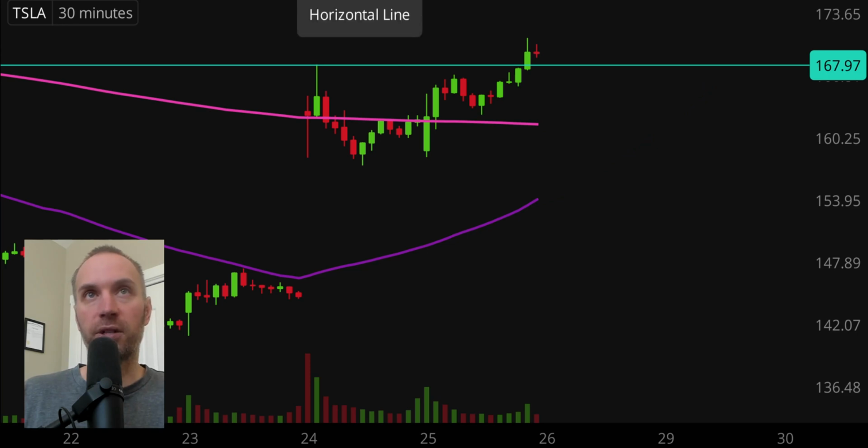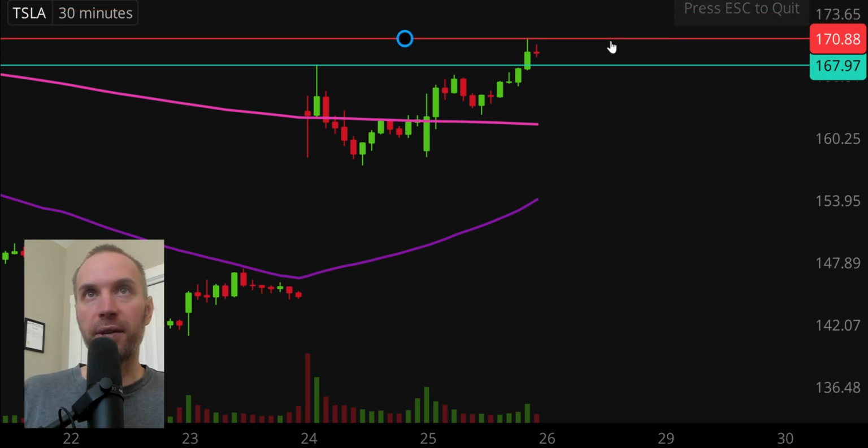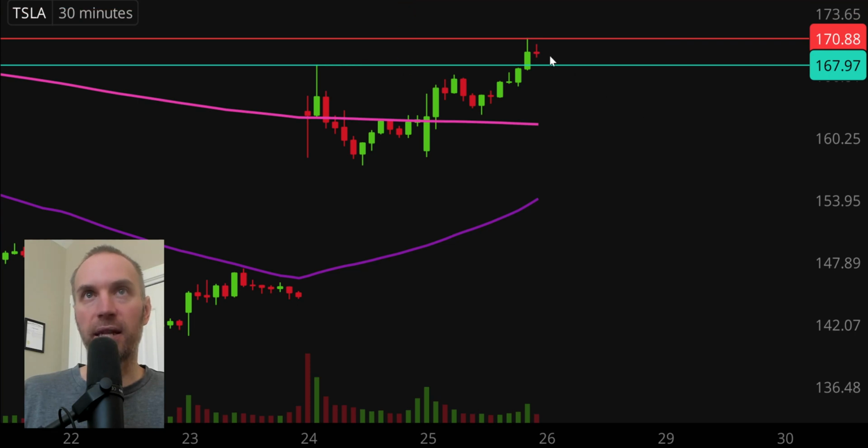In terms of areas of resistance, no fancy logic here other than asking the question, where did the party finally stop today? And that was right up there at 170.85-ish, give or take a little bit. So keep an eye on that moving forward. But all things considered, good solid day here for Tesla.